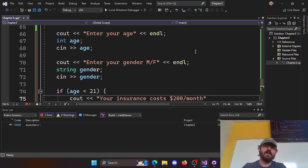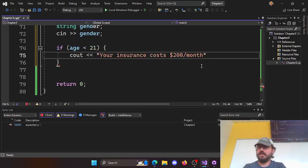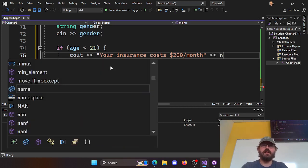Sure, okay. My son's about to get his license, and I'm terrified of what that's going to do to my insurance. If he doesn't have his own car, he's just listed as a secondary driver. Hopefully it doesn't go up quite as much because I'm not going to buy him his own car. He doesn't need his own car. He can buy his own car if he wants. All right. So we'll say, sure, $200 a month.